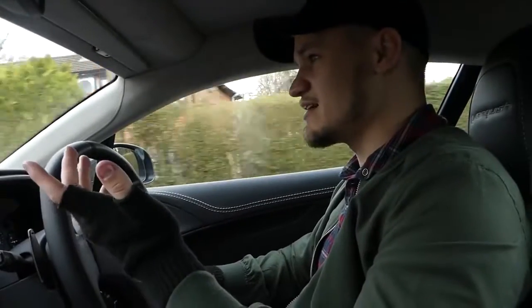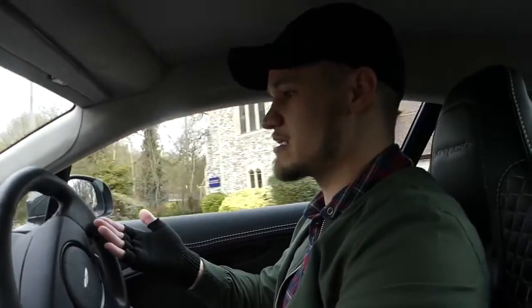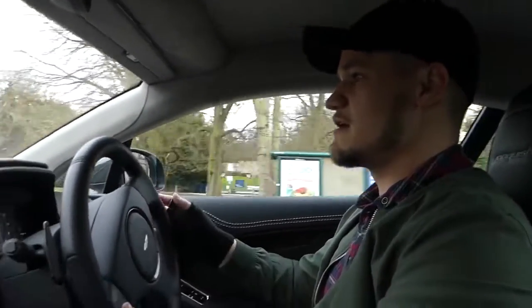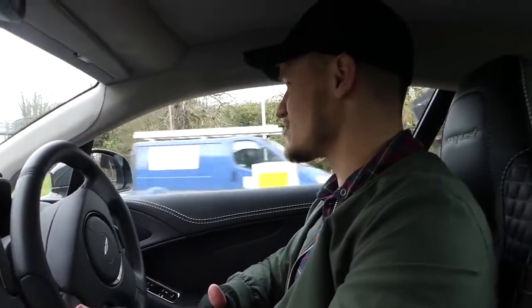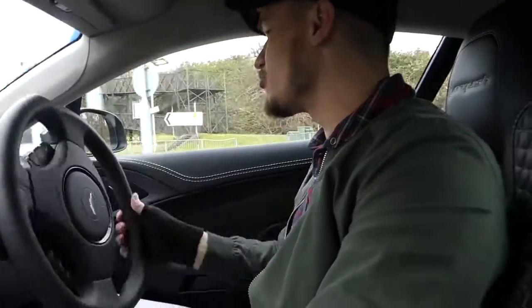The gear changes are completely seamless. You don't even feel them. I don't even know what gear I'm in, actually. It just says D, auto. But anyway, with that being said, you don't feel them coming down the gears, you don't even feel them going up the gears as well. So that is a huge improvement.